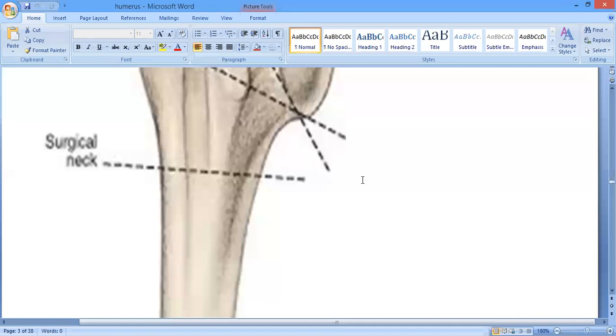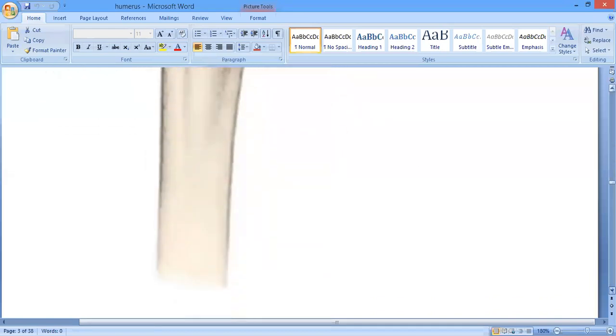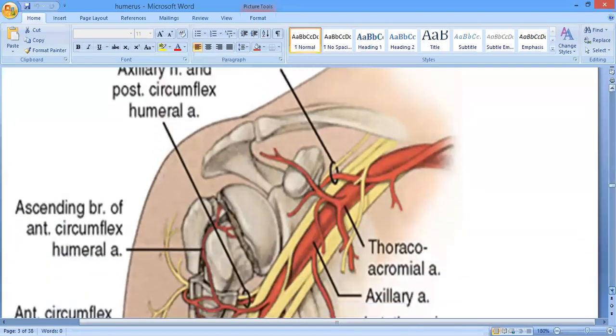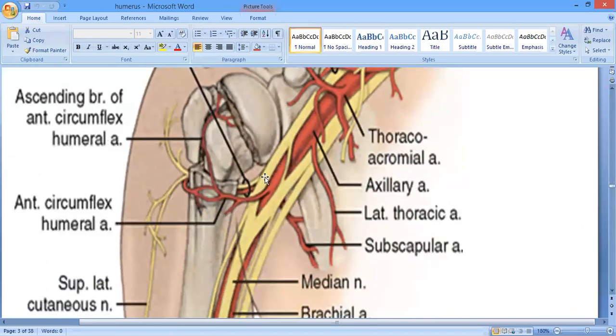And this surgical neck is related to two structures also. Number one, the axillary nerve, and number two, the posterior circumflex humeral artery. You can see this one, the axillary nerve, and this is the posterior circumflex humeral artery. I told you before that this is a branch of the third part of the axillary artery. So this axillary nerve and the posterior circumflex humeral artery are winding around the surgical neck of the humerus.